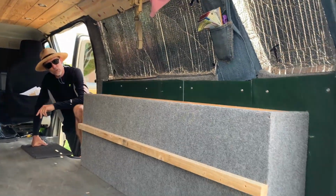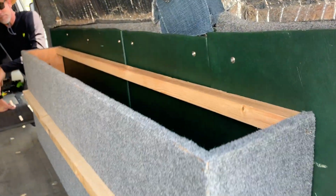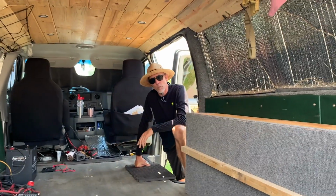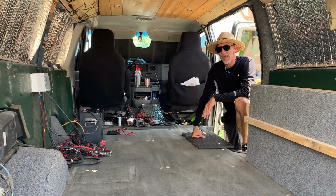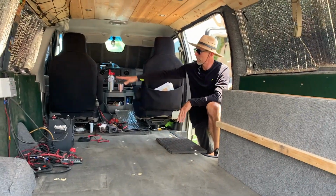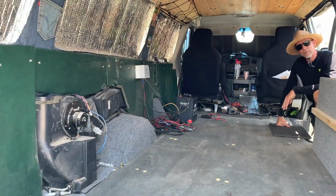This is where Tina's going to store a bunch of her stuff, and I'll probably put a few things in there. So what do we need to do? And maybe I'll do a video on that. I'll just probably do a walk around video. So we need to finish up the bed platform. I need to install my VIP boxes on the side over there. We're going to build a little cabinet here for our propane tank and for our water.